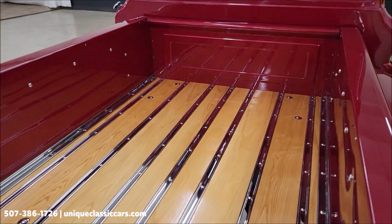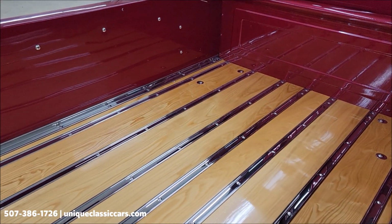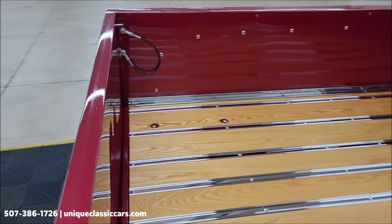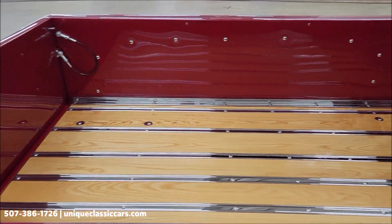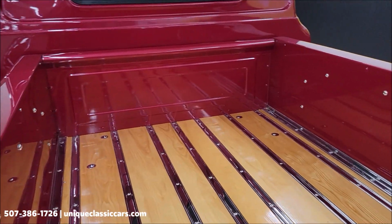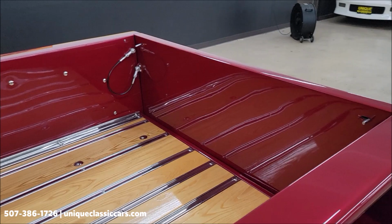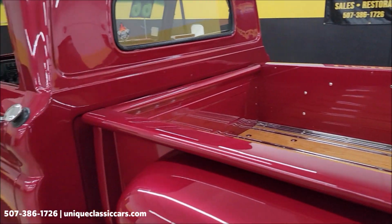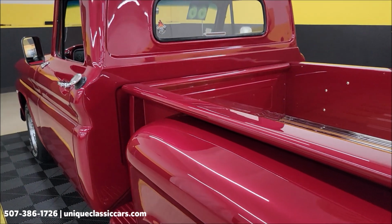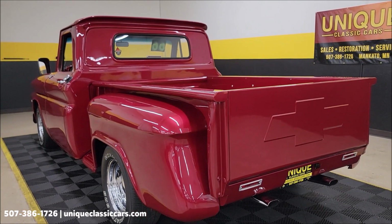Take a look at this bed. Wood bed, bright work in between the slats, nicely finished. And then even the insides of the bed, also painted to match. This truck will turn some heads, no doubt about that. The way it looks and the way it sounds. Kept the fuel fill in the same spot, didn't move it to the rear. A lot of people are going to like that, so the fill's not in the bed. Can't mess that up.